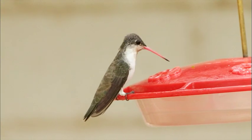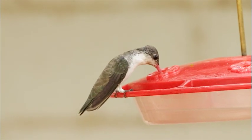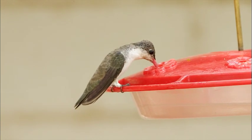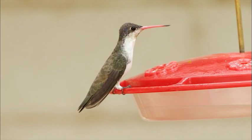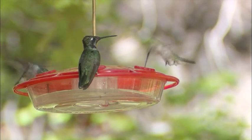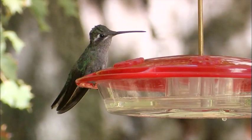And when you see how many hummingbird feeders there are, you start to realize how important people have been in keeping these bird populations around and influencing these bird populations. And you also start to see how some species of hummingbirds have actually capitalized on what people do to make major changes in their distribution.